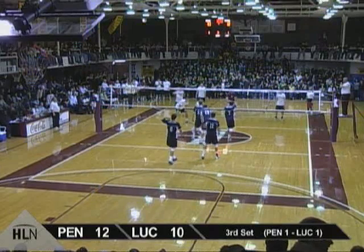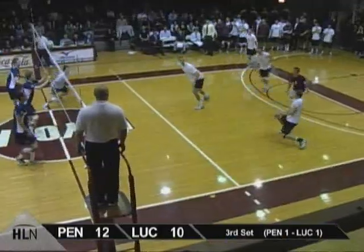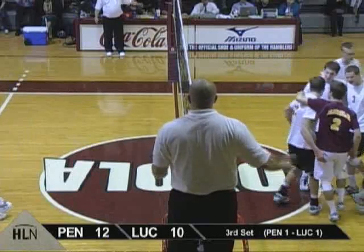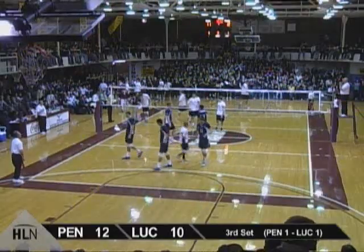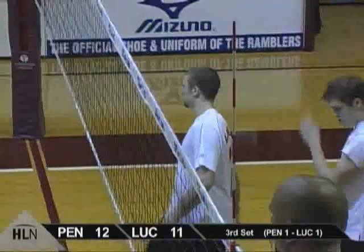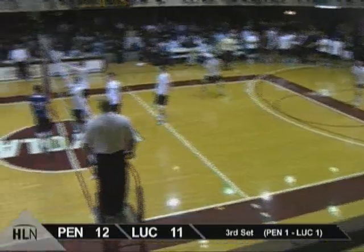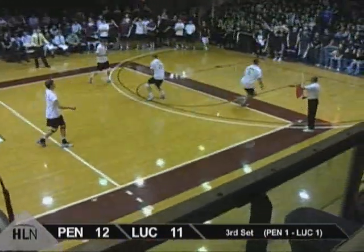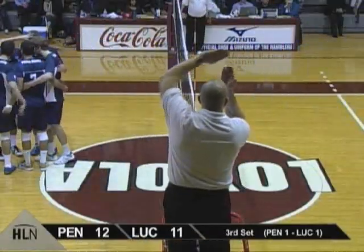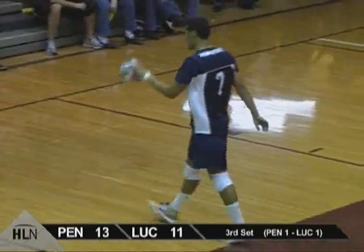Max Lipsitz will serve for Penn State. From the left side of the end line, tosses it high in the air, gets it just over the net, dug out by Bunting. He gets it back and he puts it away. Mike Bunting makes it 12-11. Matt Adler will serve. The 6'11 senior gets it across. The set for Sunder, and it's in there. Off the hands of Mike Hutz. 13-11 Lions.